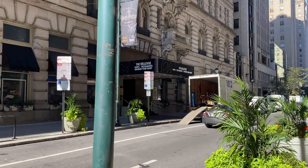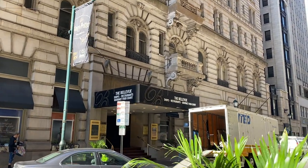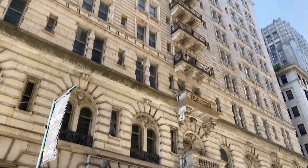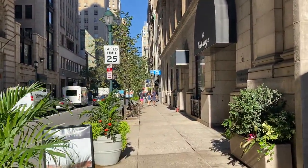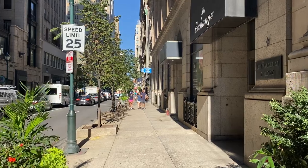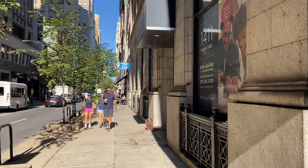A lot of hotels. A lot of hotels, you see this? The Bellevue, shops, restaurants, gourmet food, and more. Up top is living space. So in a lot of these businesses on the first floors, they reserve them for commercial. And on the second, third floor, if I go up, it's living space or office suites.